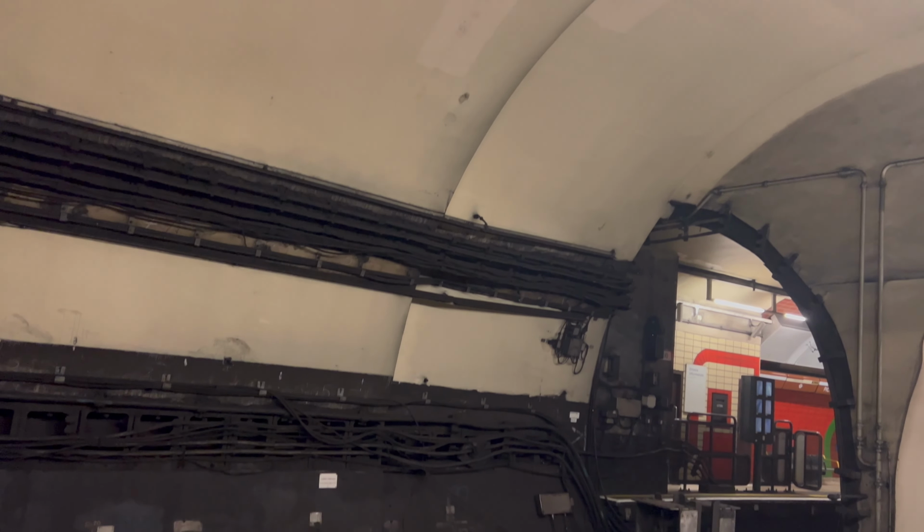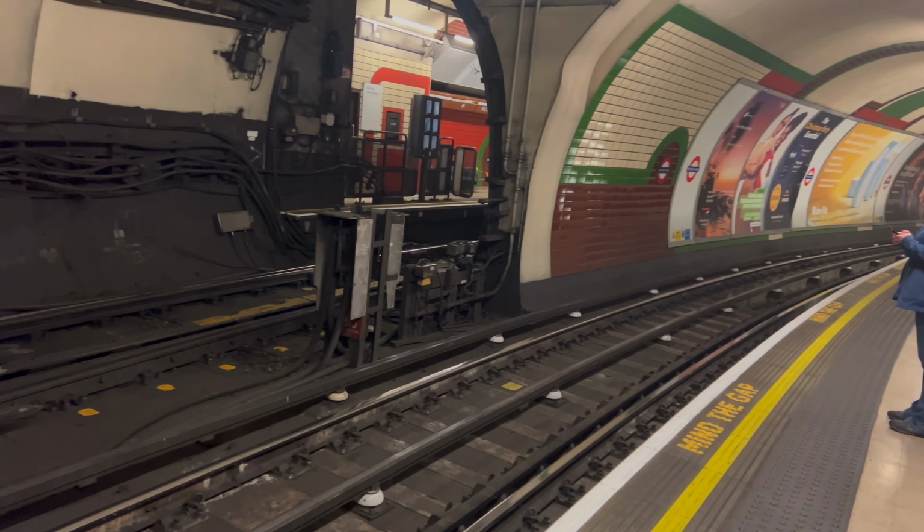Bakerloo line, the train now approaching is to Harrow and Wealdstone. Please stand back from the platform edge.